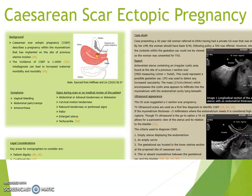The incidence of Caesarean Scar Ectopic is rising, and misdiagnosis can lead to increased maternal morbidity and mortality. The main symptoms that a woman may present with in an early pregnancy unit are vaginal bleeding and/or abdominal cramping, and this can be concerning for the patient. However, the sonographer should observe the patient for signs outlined on the poster.